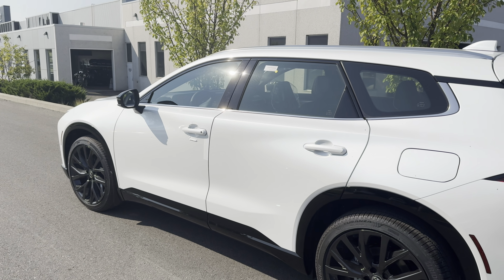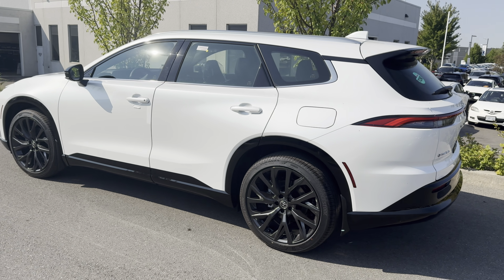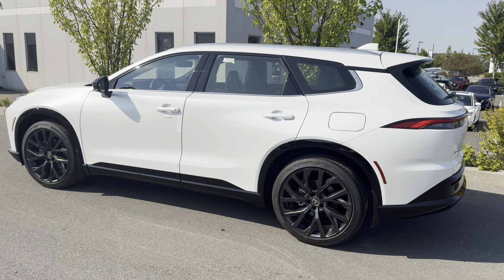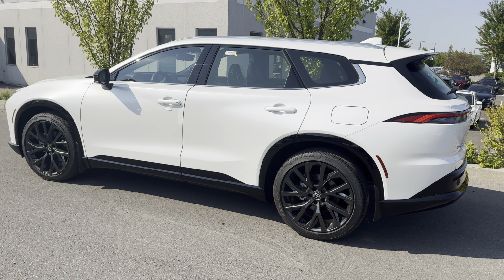In this video, I'm going to go over the exact size and dimensions of the 2025 Toyota Crown Signia. In front of us, we have the limited grade. I'm going to talk about the exterior size, the interior size, and more just ahead in this video.